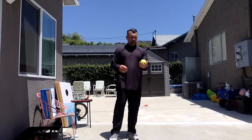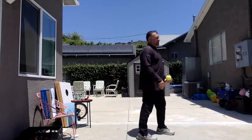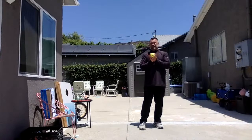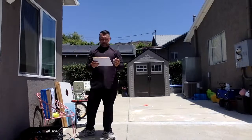And now what I want you to do with the wiffle ball is I want you to try to toss it up and catch it with two hands. And toss it up and catch it with two hands. Can everybody do that? Yeah, standing still. Don't walk around. I don't want you to bump into me. Toss, catch. Toss, catch. While you're doing that, I'm going to walk around with my clipboard and check out your tossing ability.